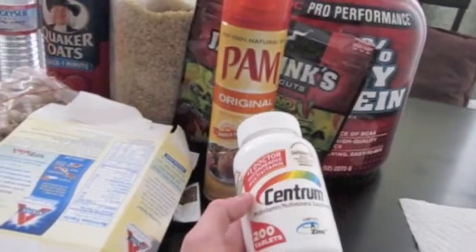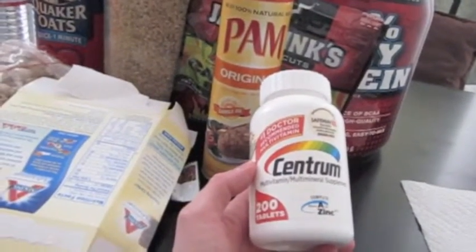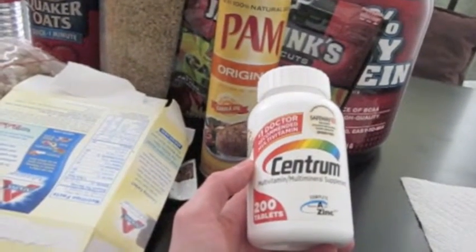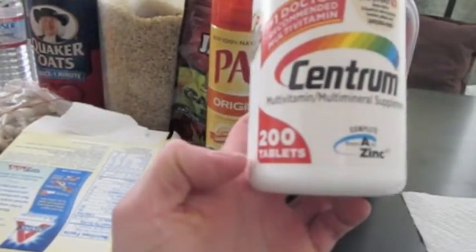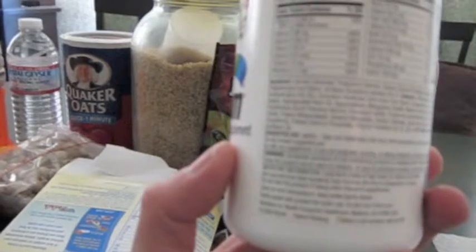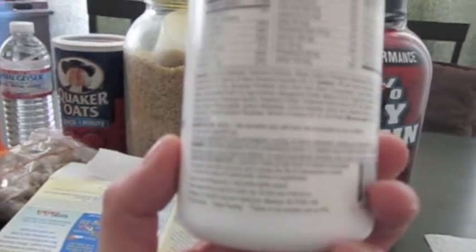Moving right along, even though you're eating properly and getting a well-balanced diet, sometimes you're not going to get all the necessary nutrition. So I take a multivitamin, and I just got this at Safeway, it's Centrum 200 tablets, and it has, I don't know if you can see it right there, but it's kind of blurry, sorry, but it's got all your vitamin A, C, D, E, iron, calcium, etc. So I take that, put that aside.